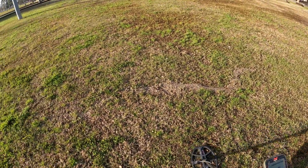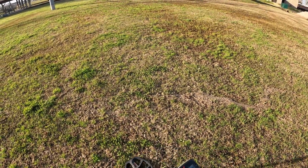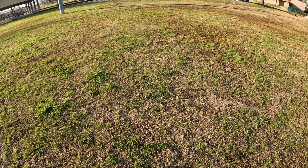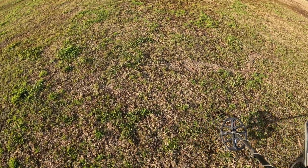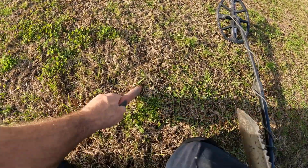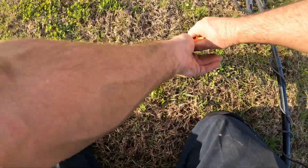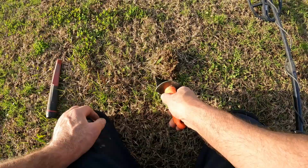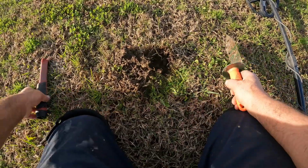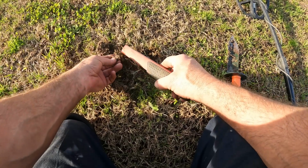Okay, so we just came across this other signal right after. It's showing a 65, 66, 67. Not very deep for here, on the surface. Let's see what we can find here. Hopefully this is something decent. It might be another piece of can, and there is a lot of can and trash out here. Like I said, the lawnmower guys are not too friendly. They'll just cut over it and keep going.